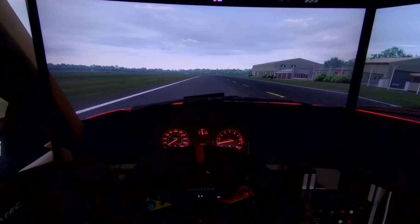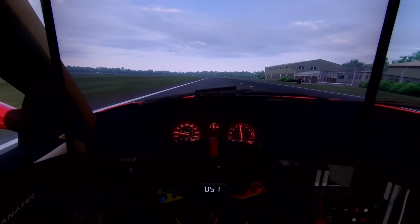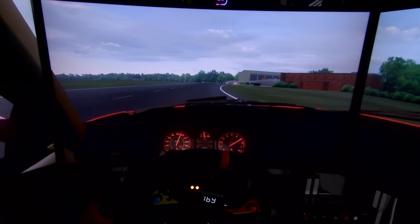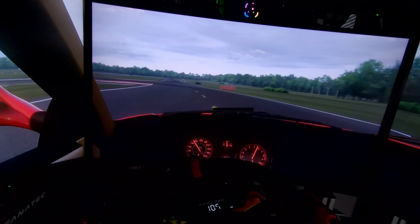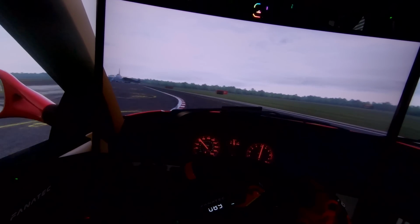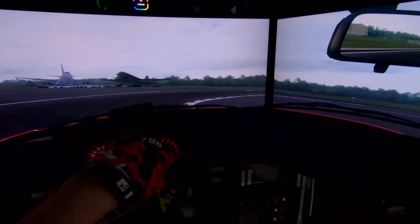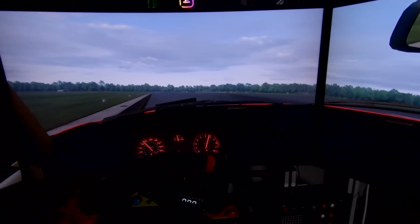There we go, right. That was actually quite good. Right, try and square this corner off. Nice and tight, that's good. That felt better than the Corvette. Second gear okay around here? It should be fine. Nice and smooth out there, that's good.